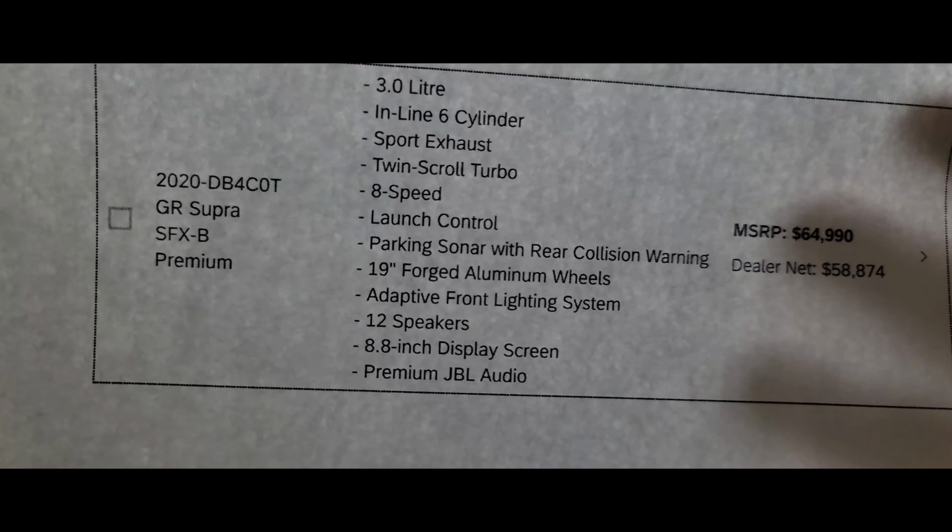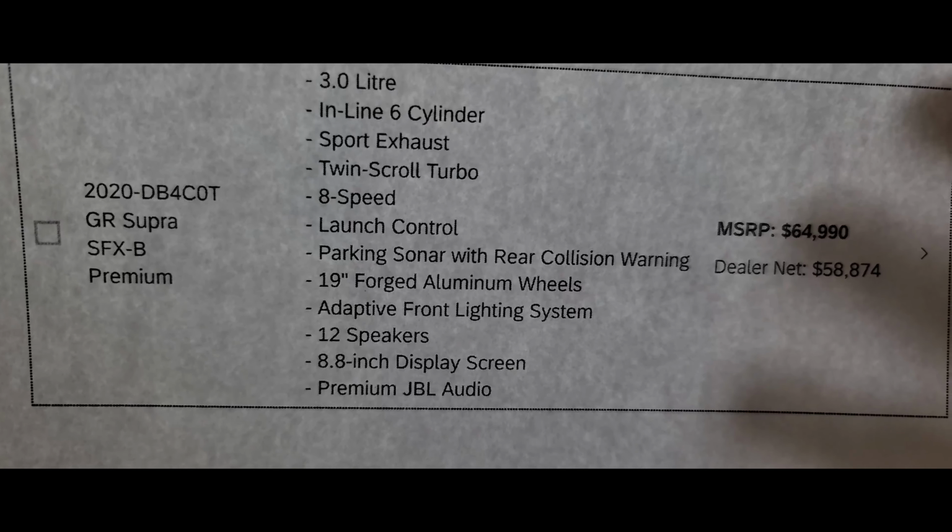This one's got the sport exhaust, the twin scroll turbo, 8-speed, and the launch control, as well as parking sonar with rear collision warning, 18-inch forged aluminum wheels, adaptive front lighting system, 12 speakers, and as you saw, those are JBL speakers, 8.8-inch screen, and premium JBL audio. Right now, the MSRP for this is $64,990, but I believe the dealers got it out for $58,000. There it is.